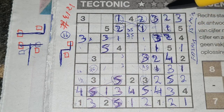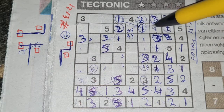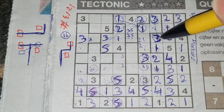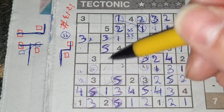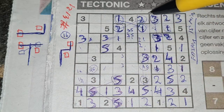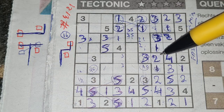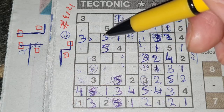Let me see. Yeah, this box can be a 2. So the 2 could be here, could be there. 2. Interesting. Wonderful. Let me see.